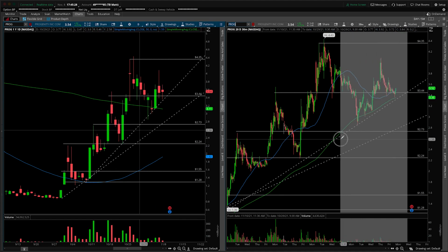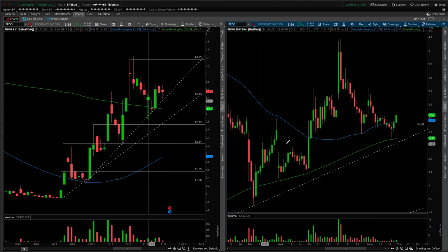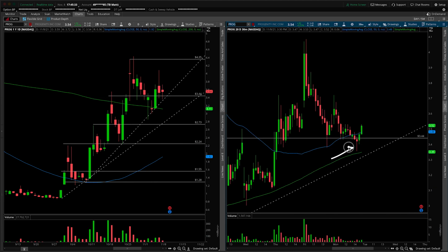So zooming into the 30-minute session, just to see how this move is unfolding, definitely a 30-minute hammer printed right here, took out the highs and started to curl higher. So to me, if you're not already long, you can speculate long maybe up and over this level right here. Let's go ahead and throw that on the chart.